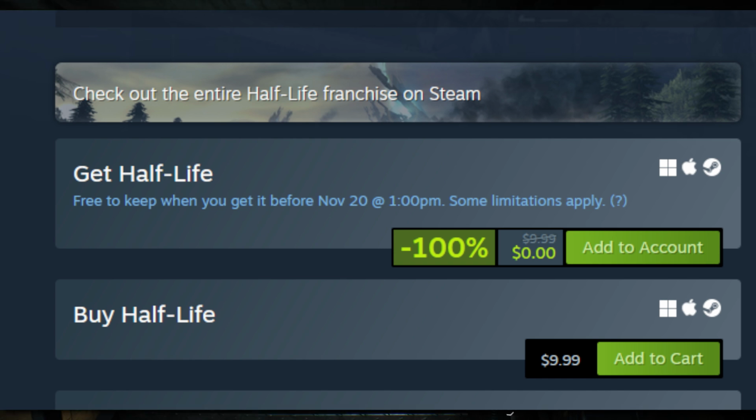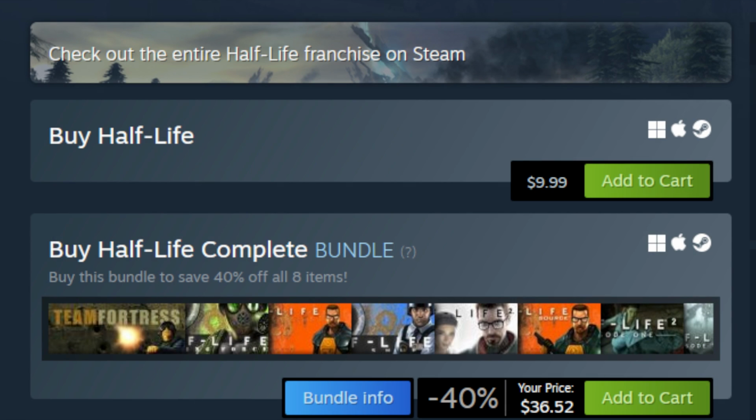Also, Half-Life is free now, at least for the next week, and just Half-Life 1, not the expansions, and no other Gold Source era games. And in fact, as of recording, the majority of the people attempting to redeem this free copy of Half-Life 1 are met with an error on the Steam store. All of this is happening at the same time that Valve is allowing the Steam Deck OLED to go up for sale. What kind of chicanery is this?